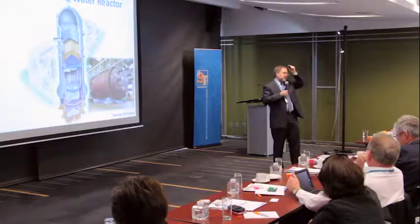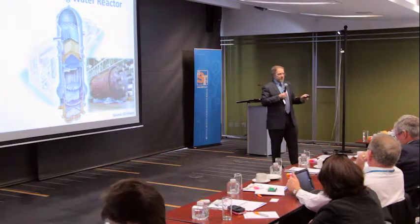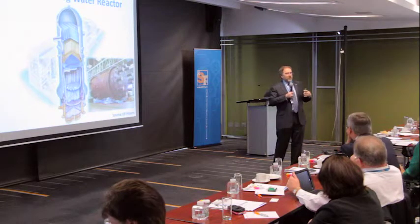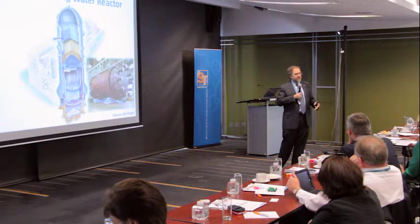But as you move up the fuel elements, because you've got less water, the neutron moderation drops, so the energy of the neutrons goes up. So the spectrum of the neutrons at the top of the core is different from the spectrum of the neutrons at the bottom of the core. That's quite interesting to somebody like me who's interested in nuclear fuel, because it means that the type of actinides, the isotopes that you get at the top and the bottom are going to be a bit different.